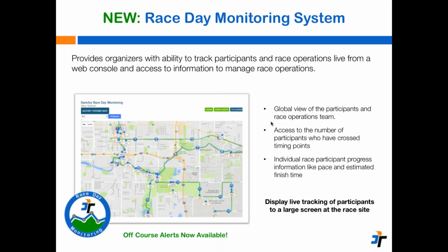Another handy feature with this is that you're able to display this screen onto a larger display at the race site. So it gives it kind of a nice interactive type of experience at your race site if you want to show all the runners that are using RaceJoy or cyclists.